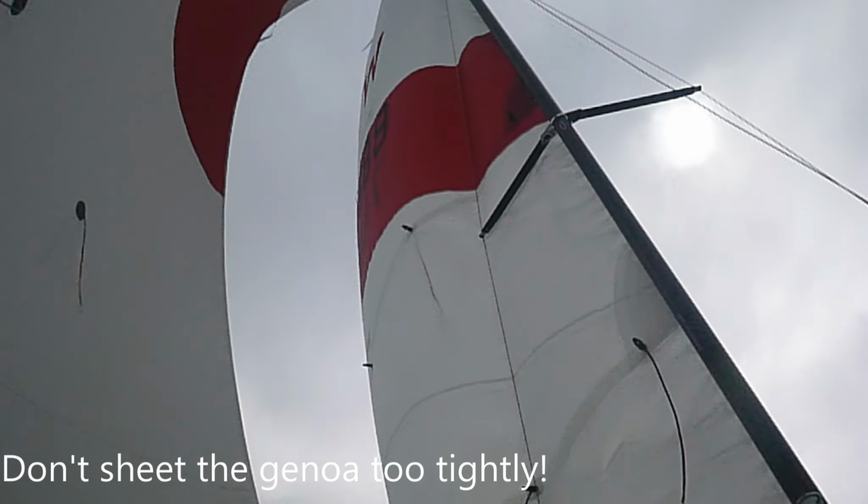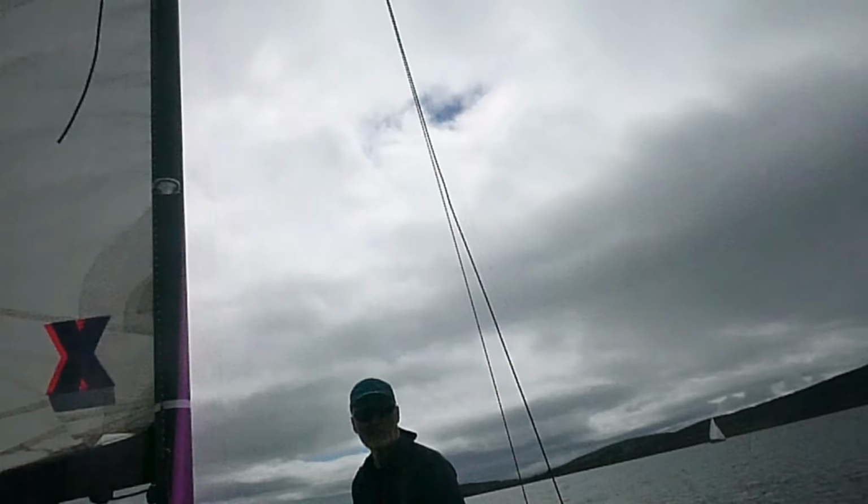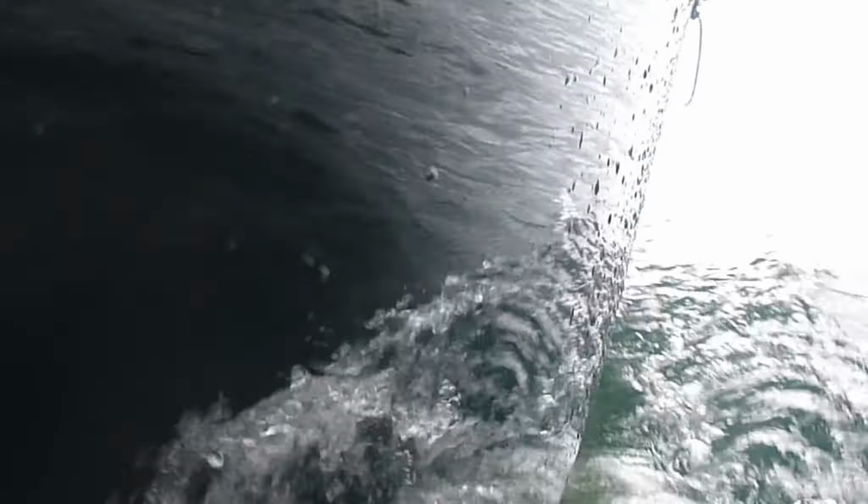Oh, that's better. There's a really nice curve in the slot now.